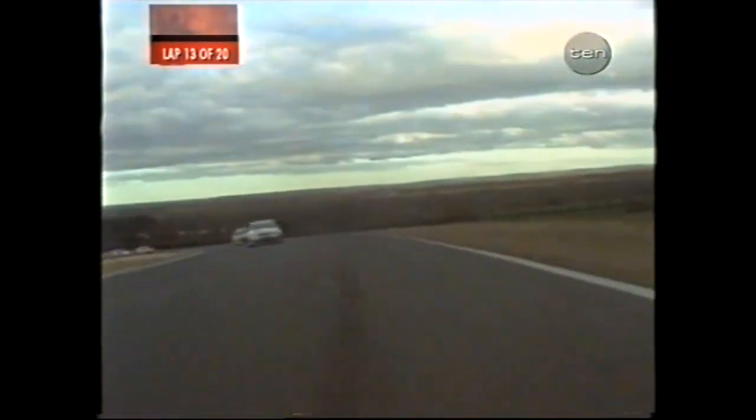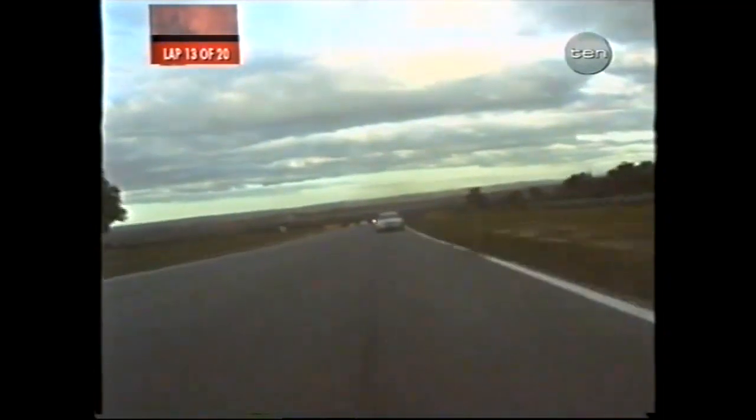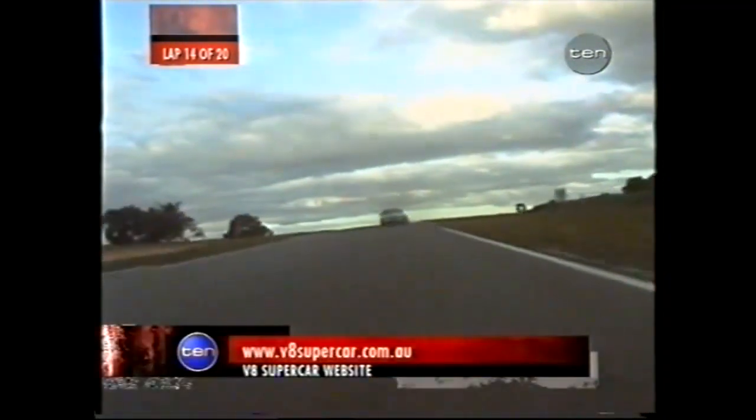Corners like this are the ones that do the damage. A lot of horsepower going through the left-hand corner of the car. Climbing the hill, 600 horsepower.